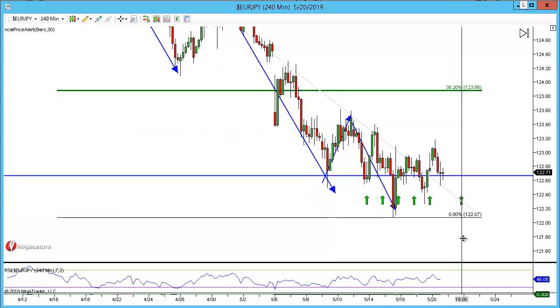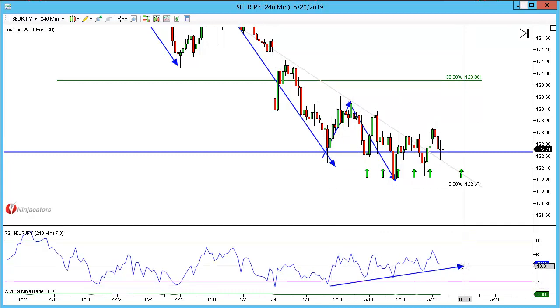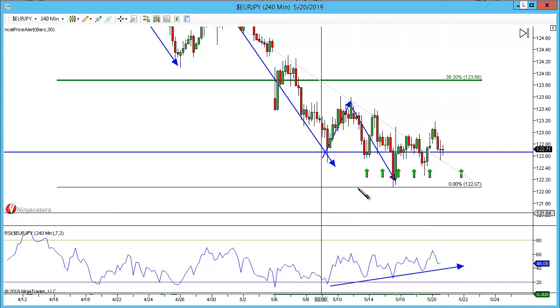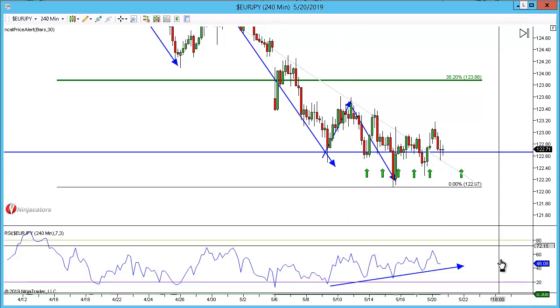Now I'm just going to bring the RSI up. What I do like to see as well is that on the first test we do have divergence, so we went oversold, and you can see here we're making higher highs, and we're seeing divergence here. So let me just bring this back down.